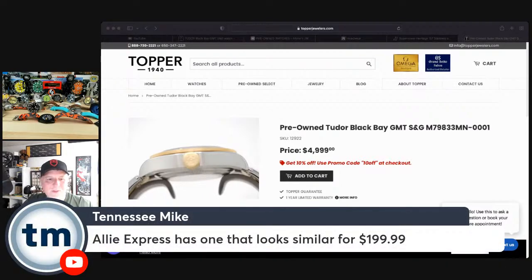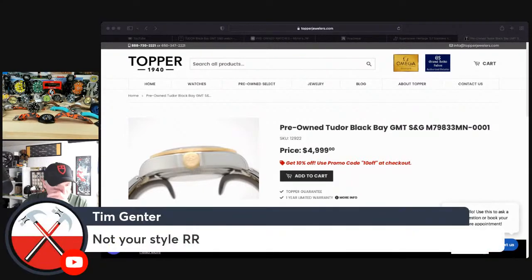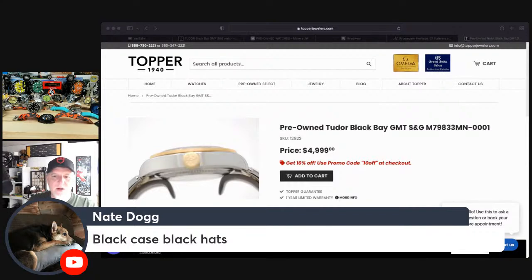Mike, AliExpress has one that looks similar for $200. Yeah, I'm not doing that. You guys, it's such a weird way to think. But use Speedy instead. Yeah, there you go, Tim. I think you're right. It's just not my style. Black case, black hands. Black case. Oh, but yeah, the hat. Nate Dogg was wearing my black on black hat at the wind-up show in Chicago. And the ceramic looks good too.